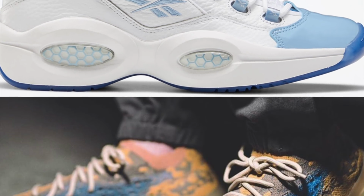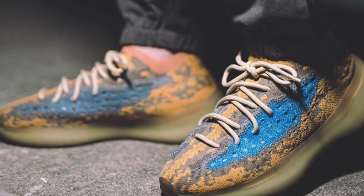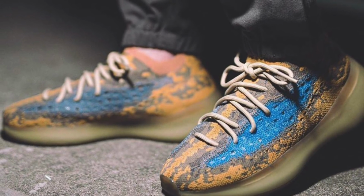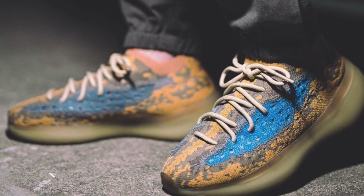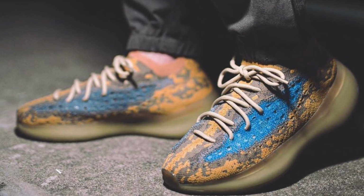On to the 20th, starting with the normal Blue Oat 380s. Don't cop for resale purposes, at least as of now, only if you want a personal pair. This is based off how the Mists performed. Perhaps it'll change as we see demand towards the drop, but I really doubt that.